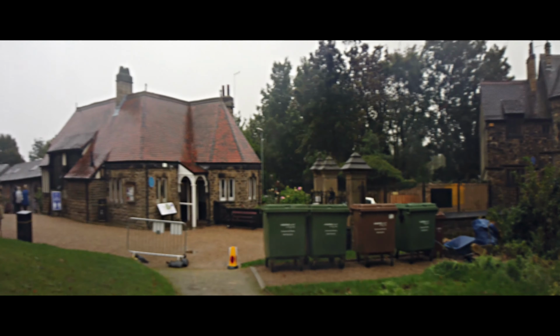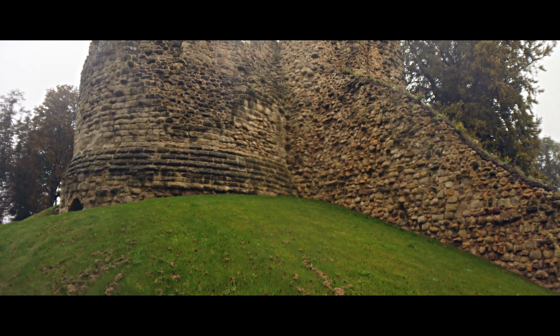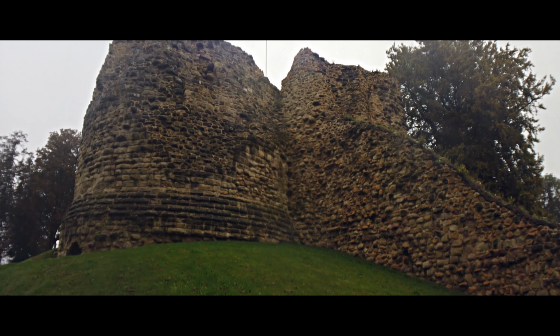So that's Sandal Castle, Pontefract Castle, or what's left of it anyway. So there you go. Right, I'll see you on the next film.